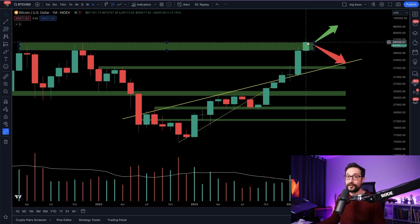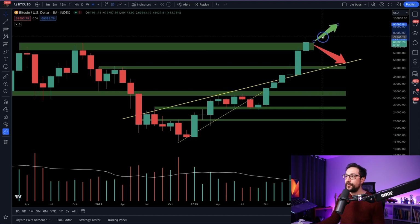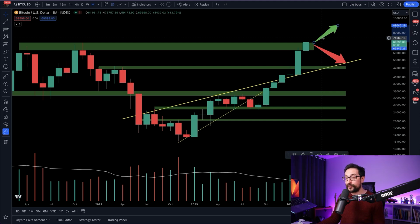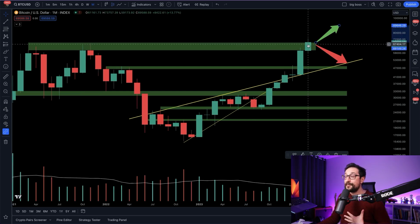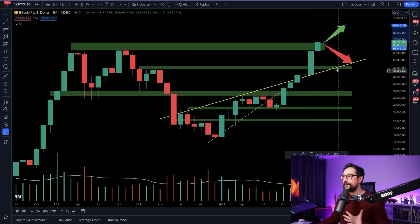If we close March in this situation, we're going to have to go with the green arrow as a forecast for what's coming next. It will be really unlikely that we close above such a resistance, a previous all-time high, and we do not continue going higher. My preference is definitely to come here.